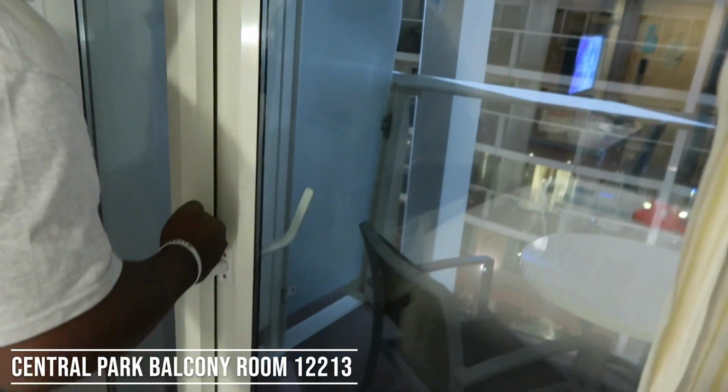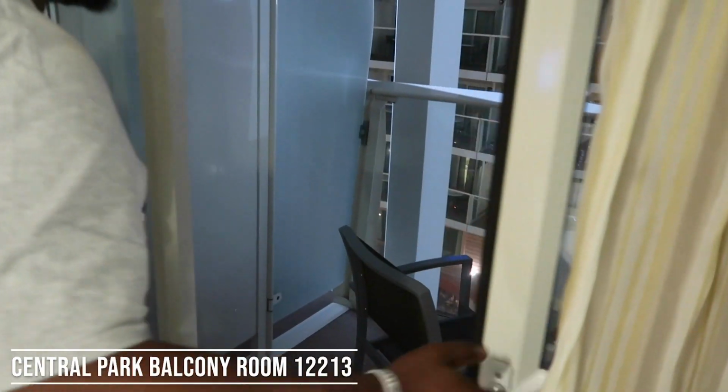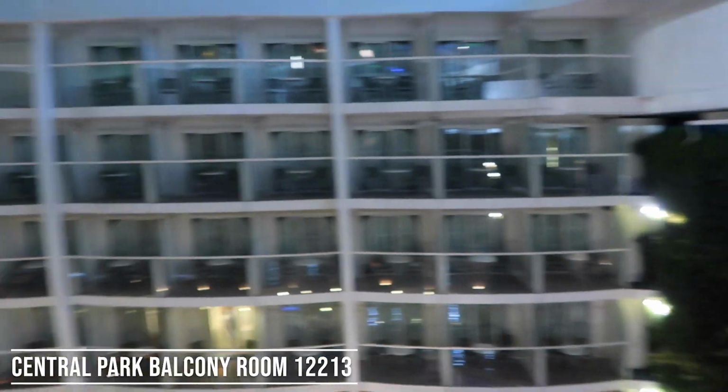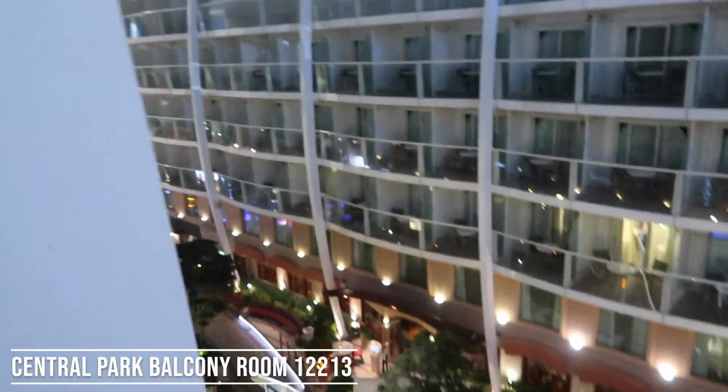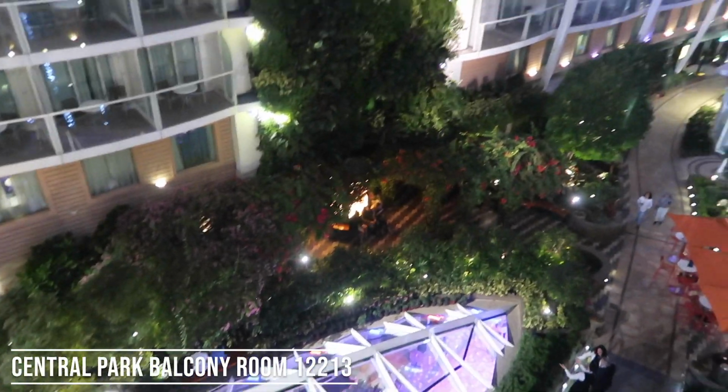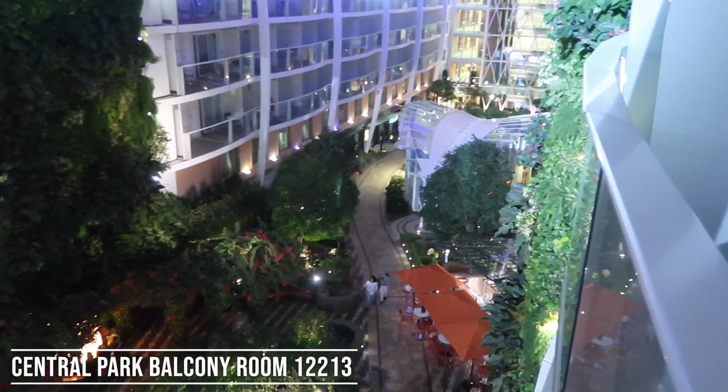Okay. Is the door heavy? No. Okay. Onto the balcony. We are in Central Park. There you go. There's a big old pole here. There you go.